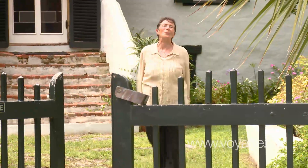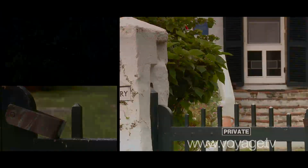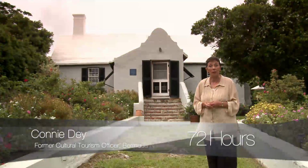Welcome to the Old Rectory. This is one of the many properties that the National Trust owns, which is actually rented out as a private home. So for you to be visiting it today, you're coming inside, and that's a very, very special privilege.